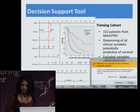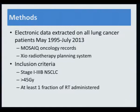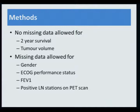Okay. So for this study, we used our local electronic oncology system, Mosaiq, and treatment planning system, Xio, as the data sources. Open source tools were used to extract and analyze the data, and the inclusion criteria were those with non-metastatic non-small cell lung cancer, planned for a minimum dose of 45 gray radiotherapy, and patients who had at least one fraction administered. There was no missing data allowed for the outcome variable, which was two-year survival, and also for the tumor volume, because the model was quite sensitive to this. Missing data was allowed for the other variables of gender, performance status, FEV1, and lymph node stations.